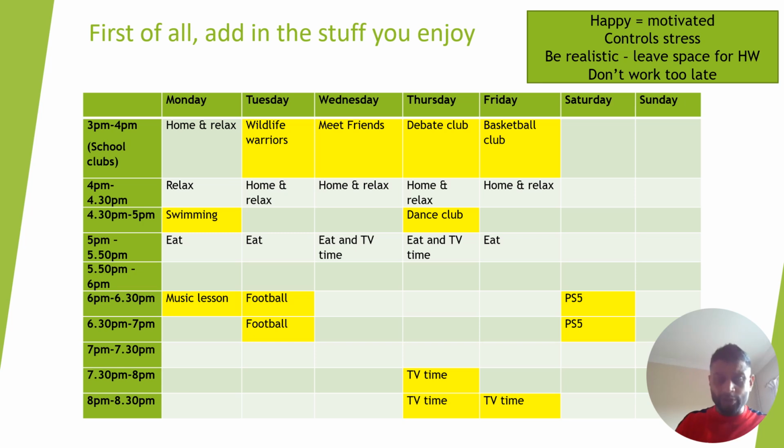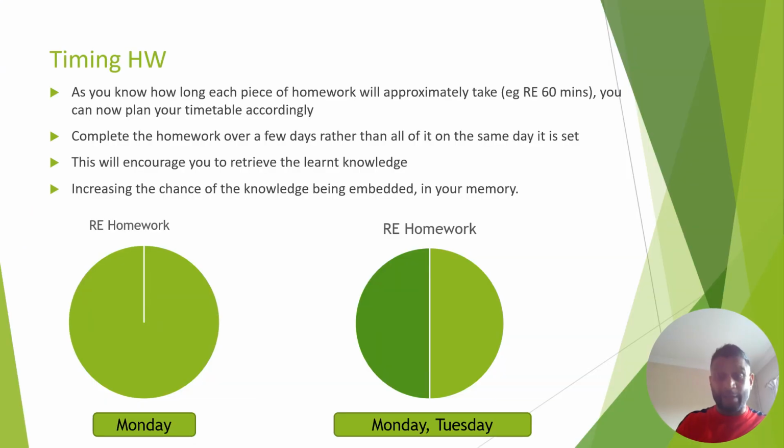Now, once you've put this together, what we need to start thinking about now is the timing of the homework. We have the homework plan. So what we need to start thinking about now is, you know, how long each piece of homework will approximately take. So the example I've used here is RE. We know that that might take 60 minutes, for example. So now you can add this into your timetable accordingly.